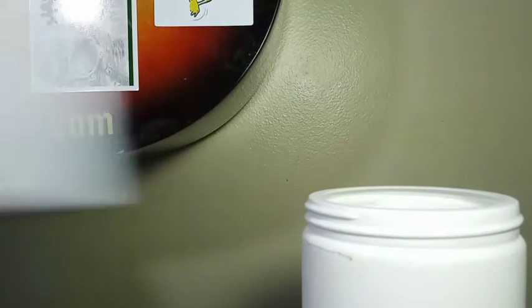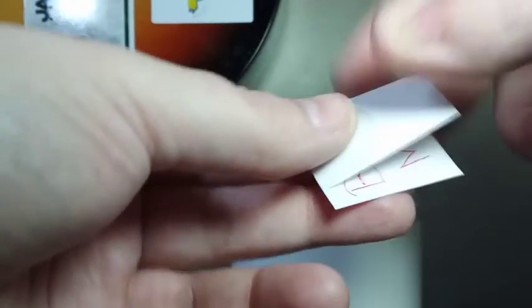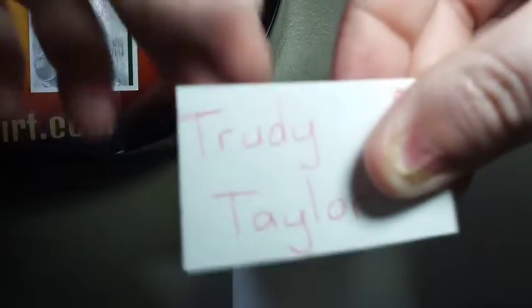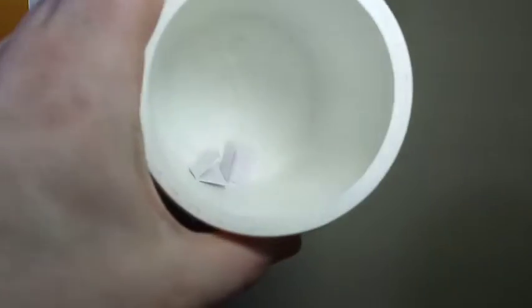So next is going to be the Mad Hatter tier, which is the $25 tier. As you can see, I took them out, so it's nothing in there. So we're going to be putting in the members for that tier. All right, so let's fold this up. Okay, so there's Banshee Mining, and then Trudy Taylor. So whoever's name I pull out of this will win that bag, which is 0.7. All right, so there we go. Both in there.